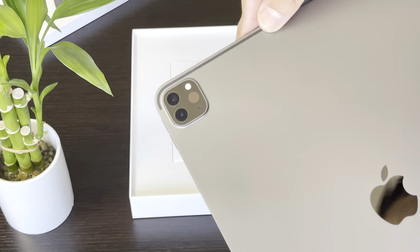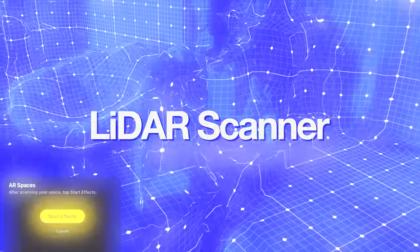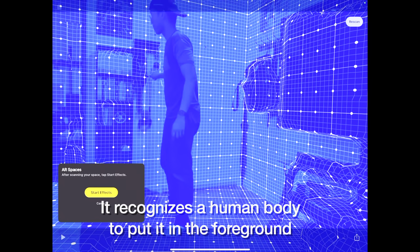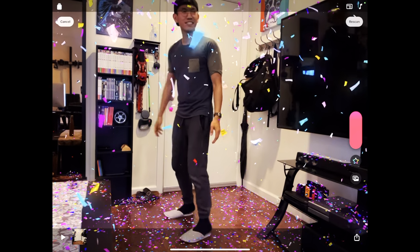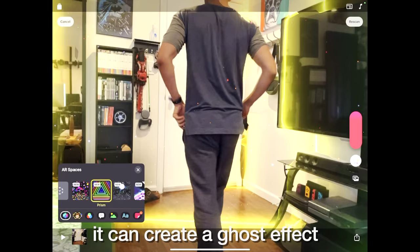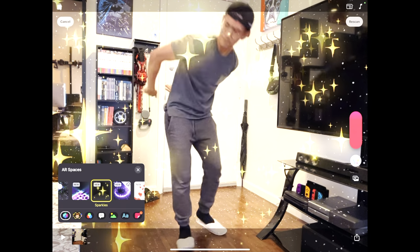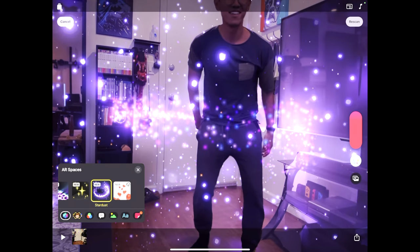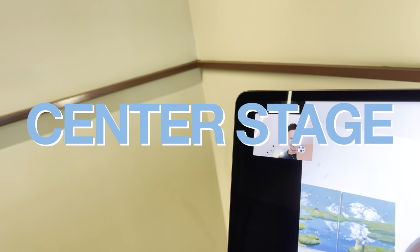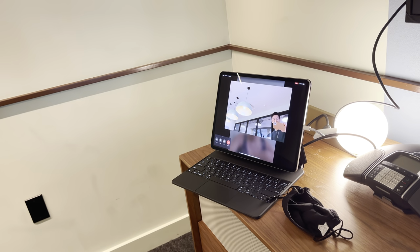Its camera's now f2.4 at 12 megapixels, compared to last generation's f2.2 at 7 megapixels. I've been FaceTiming people and everyone's loving the center stage on the front-facing camera, which uses the ultra-wide lens to track people during FaceTime, appearing like someone's holding a camera to focus on you. Take a look.